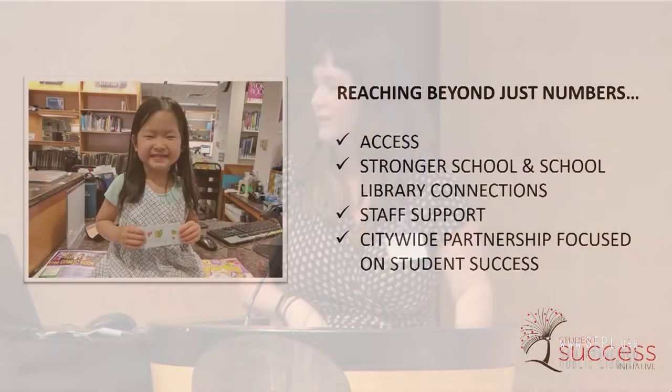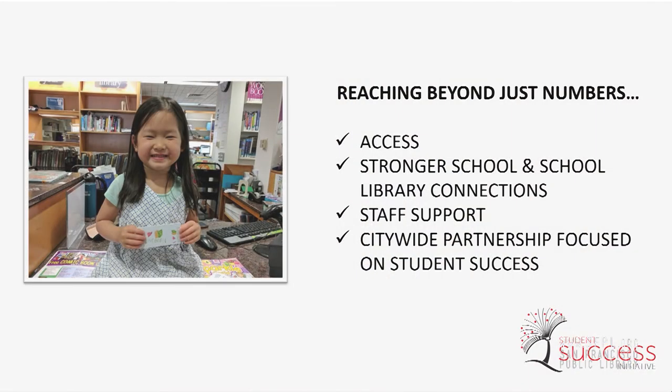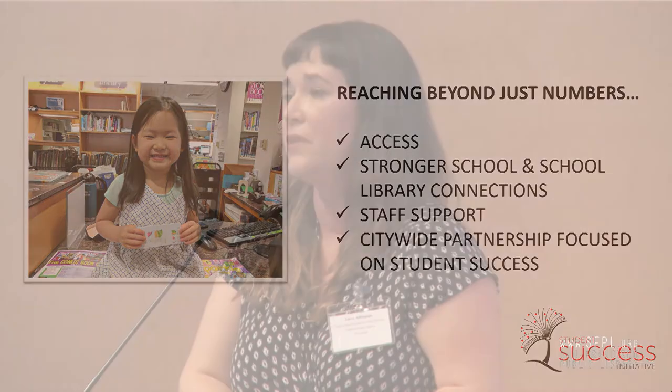So reaching beyond just the numbers of issuing 50,000 library cards to students, why are we doing this sometimes really frustrating project? The number one reason is access. Especially in Oakland, it's hard for students and families to get to the library, either because of our hours or transportation or the cost of transportation. So with this model, we want to make it easy for them to use the library, and that means giving them the card in their hand and also the knowledge of how to use that card.